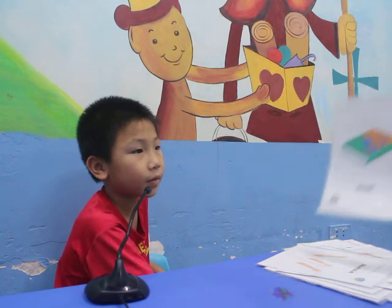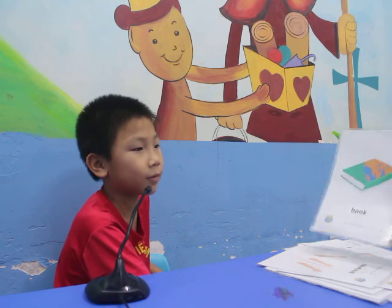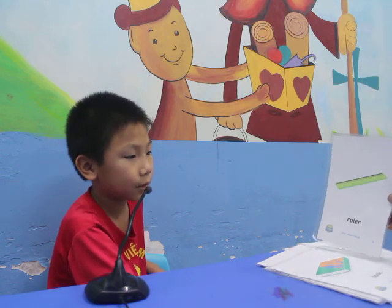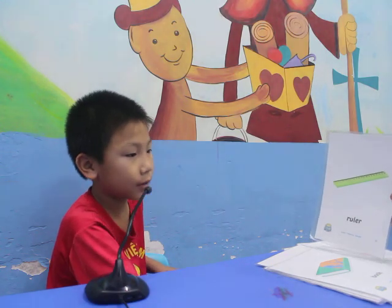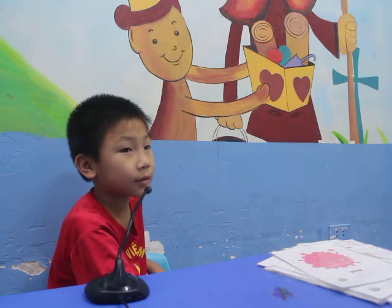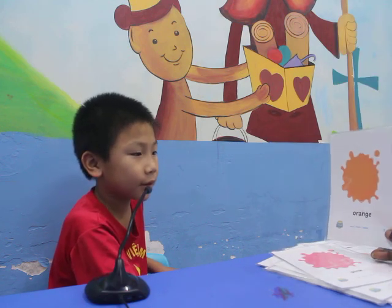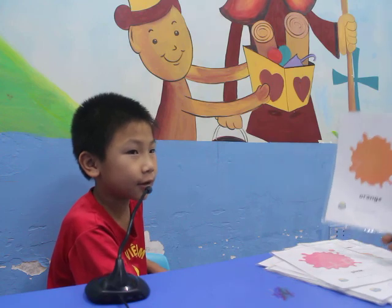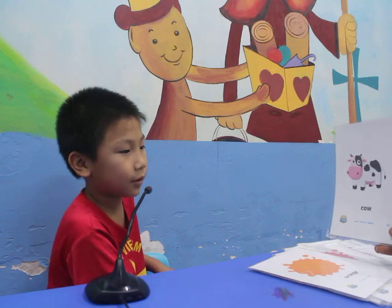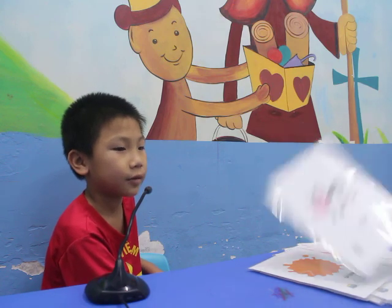What do you have? I have a book. What do you have? A ruler. Okay, you have a ruler. What color is this? It's pink. Okay. What color do you see? I see orange. Okay. What animal do you see? I see a cow. Okay, very good.